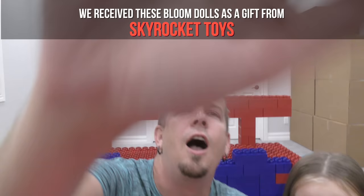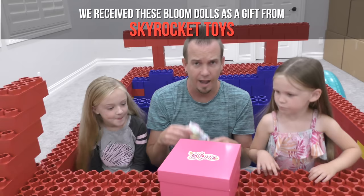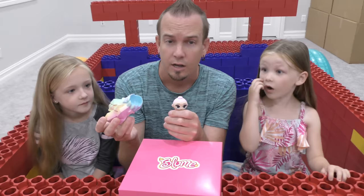All right, guys, so here we are in the car. We've got some Blume dolls. I've got my Blume doll, but one thing that's cool about these Blume dolls is you can change their hair. Yep, you can take their hair off. So I need more dolls so I can trade their hair.